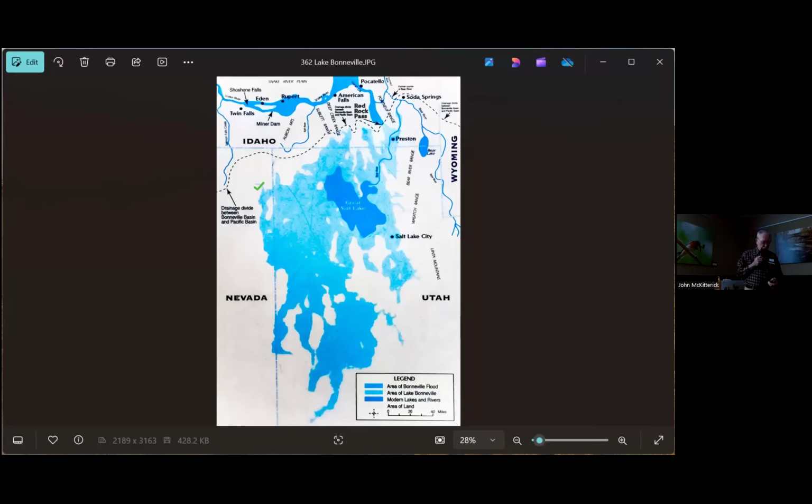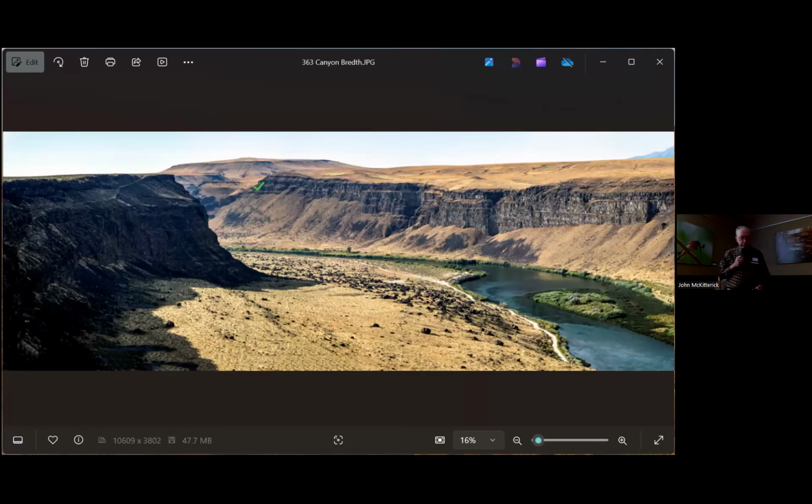The force of the water, the sheer energy that was released, moved boulders the size of our cars. These are what are known as melon gravel. And there are beds of these that became an abrasive material moved by that flood. They literally lowered the river hundreds of feet into a gorge. This is the Snake River Gorge now.